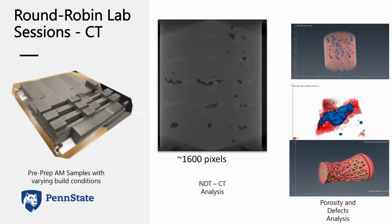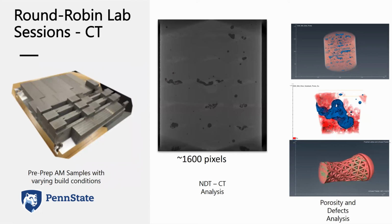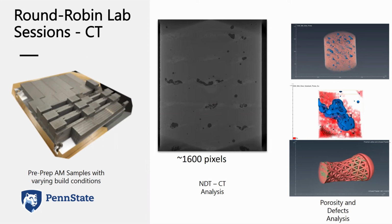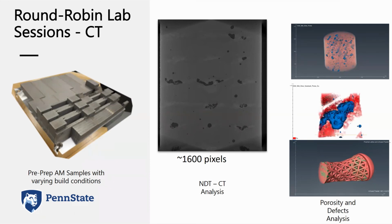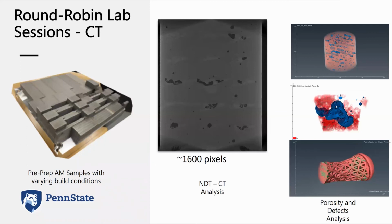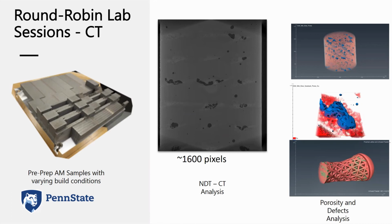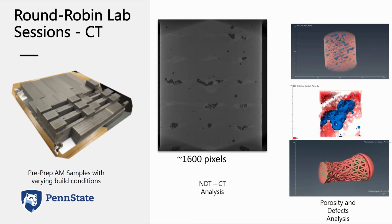So for example, here is the first of several round-robin lab sessions that the students experience. As you can see, we have pre-prepared samples for the students to do non-destructive testing using X-ray computer tomography, where we have prepared samples with different laser power, speed, and beam focus offset strategies, and so forth. Students are now able to understand the AM processing conditions with their simulations and with what they can visualize from the X-ray CT scan. So they're able to quantify the percentage of defects, the difference between keyhole defects, and the difference between lack of fusion defects.